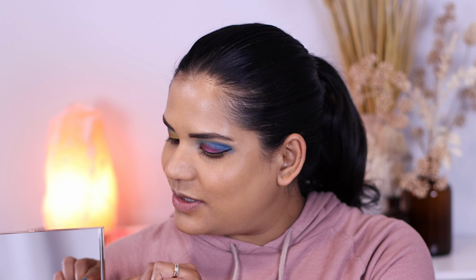So we have 3 new shades. We have She's a Doll, She's Vibrant, and She's Baked. Total net weight is 1 ounce for the cream products and 0.11 ounce for each of the powder products. And this palette is also made in the USA, just so you guys know. So, oh my gosh, these shades are gorgeous. Let me just do some comparisons for you guys with the existing colors because I bought every single one.